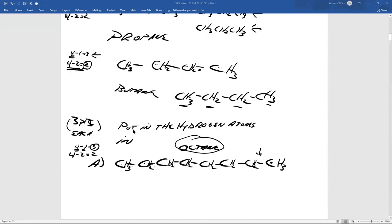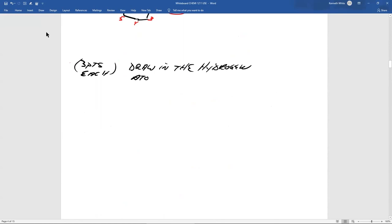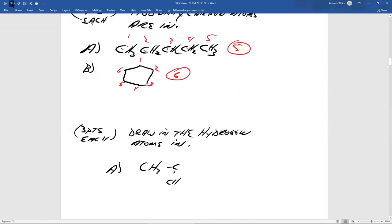Let's get back to work. During my break, I was thinking, oh, I should have done some more examples of this type of problem, putting in the hydrogen atoms. So let's do a couple more, and then we'll go back to how many carbons. Well, I'm so used to putting them in, I was drawing a structure without them in.